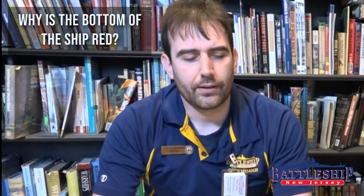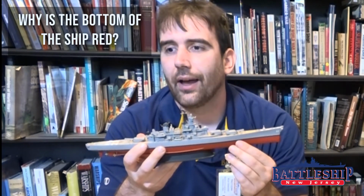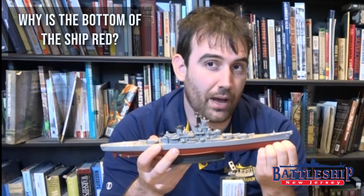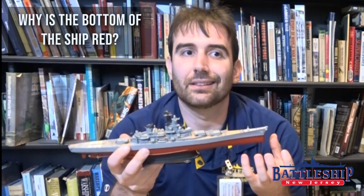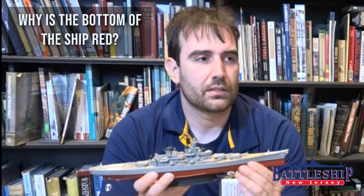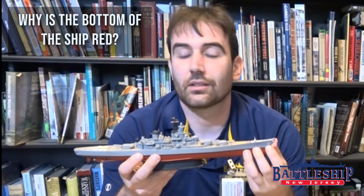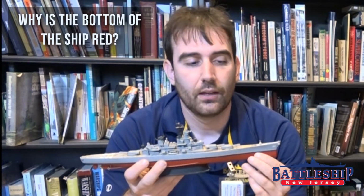So why is it painted red? Why is it painted at all? The bottom is an anti-fouling coating, so it's got some extra additives that the top paint doesn't need. Because it's constantly submerged, marine growth likes to stick onto the bottom of it. And that marine growth builds up, makes the ship wider and less hydrodynamic, and will slow the ship down. So these special coatings have different oxides and stuff in it that will try and prevent stuff from growing on them, and also protect the hull from corroding.